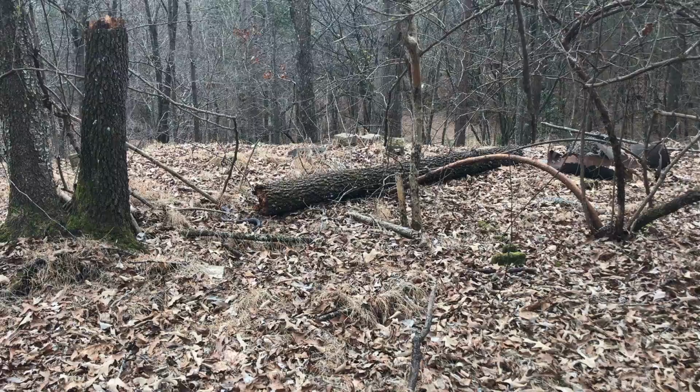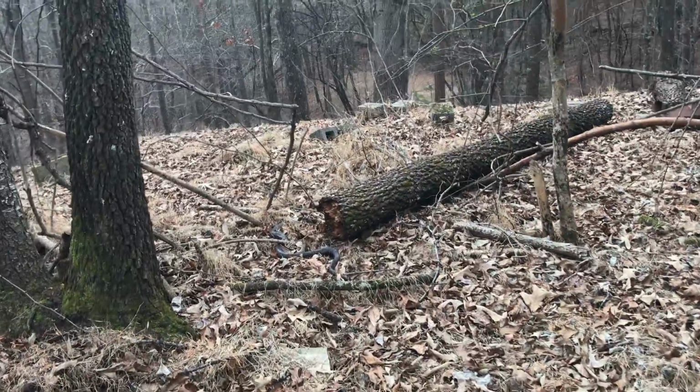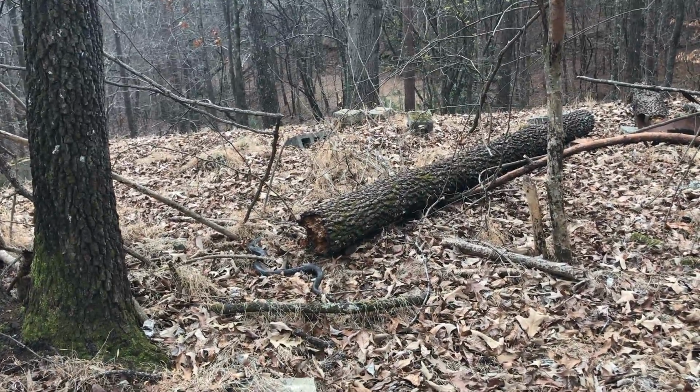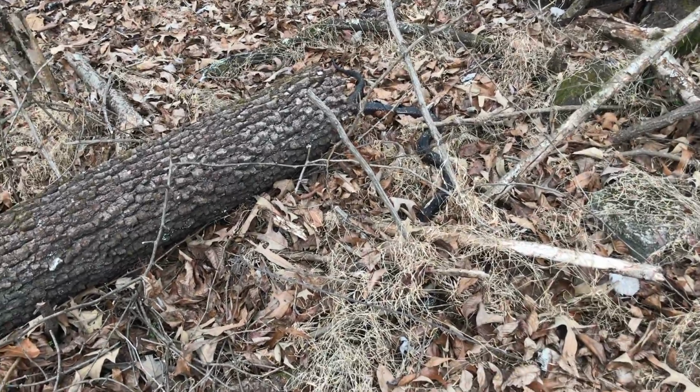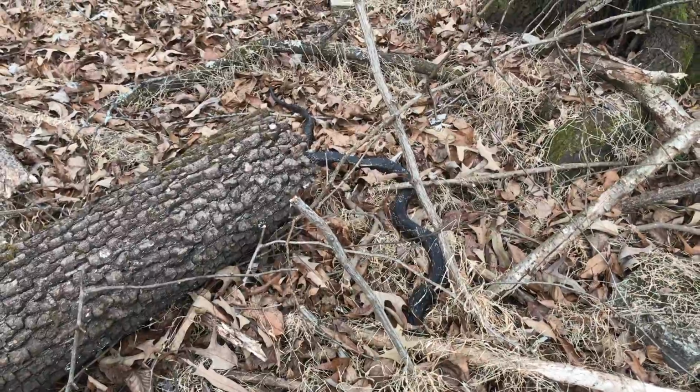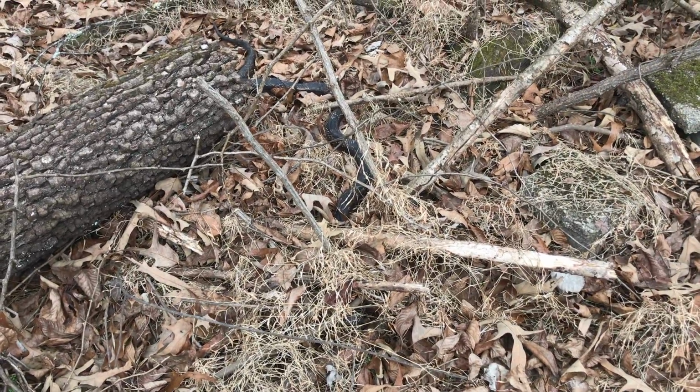And still doesn't. All right, there's our first snake of the day. Richard just spotted a big old rat snake hanging out right there. I'm going to get some in situ photos and then we'll get a better look at him. This is a pretty big snake. There's my foot for comparison. I don't want to get too close to him yet until we're done getting in situ shots.